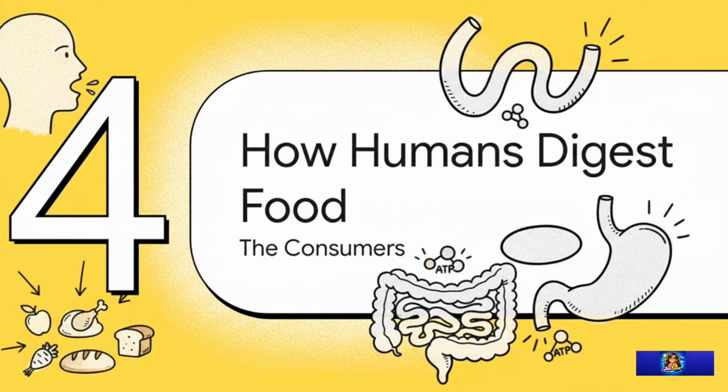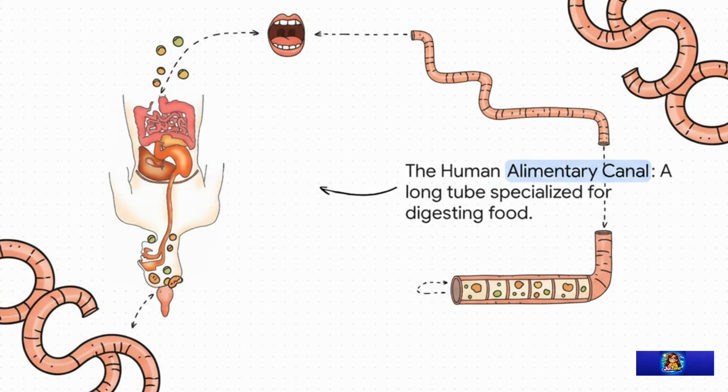Okay, so now let's flip the script and look at us, the consumers. How do we, as heterotrophs, get the energy out of the complicated food we eat? For us, the whole journey begins in what's called the alimentary canal. And really, you can just think of it as one super long, specialized tube that runs all the way through your body, from the moment food goes in to the moment waste comes out. And every single part of this tube has a very specific job.